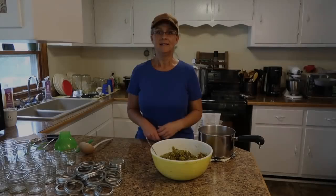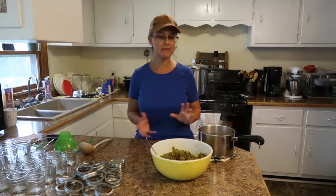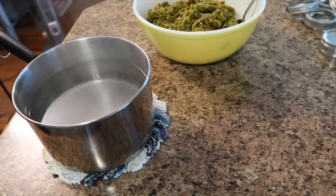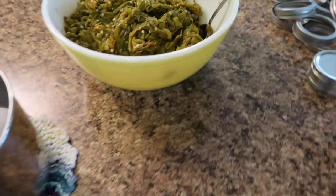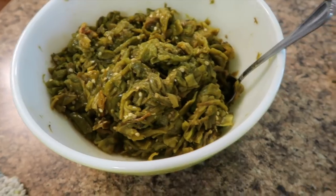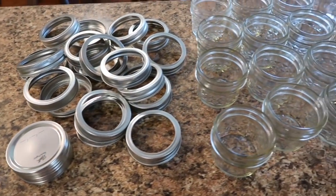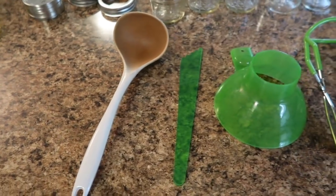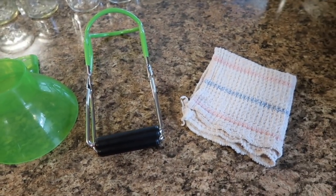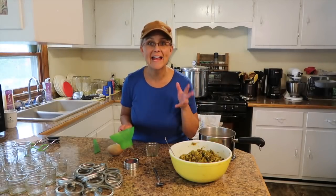Before we begin canning, I just want to quickly go over the things that I have in front of me that you will need in order to can these green chilies. I have boiling water. I have a nice big bowl of these peeled and seeded, mostly seeded, green chili peppers, lids, rings, the 2 types of jars that I'll be using today, a ladle, a measuring tool, canning funnel, the canning tongs, and a cloth. So let's get started canning.